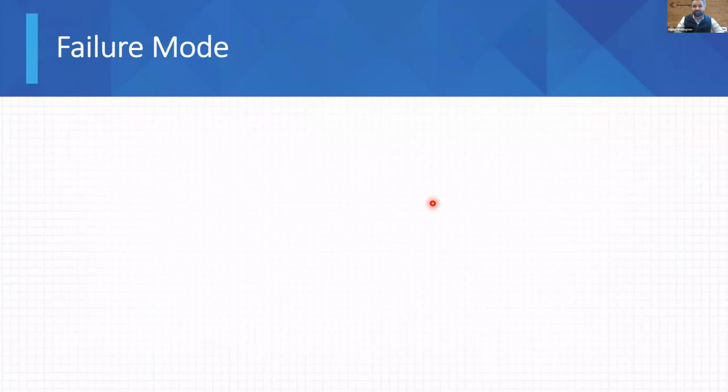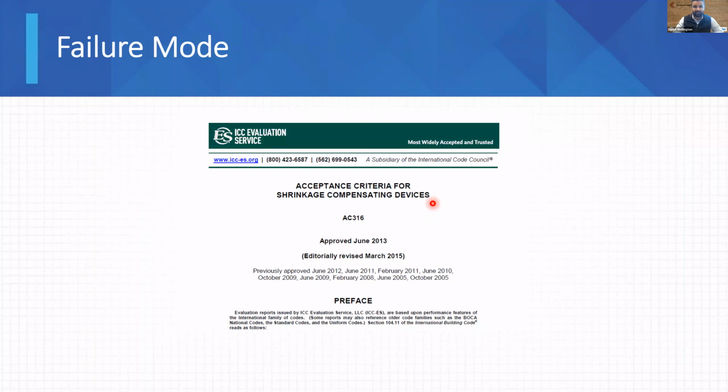So that being said, one must ask the question, what exactly is the capacity of the omega nut? To answer that question, we have to ask ourselves another question. Is there a governing standard for shrinkage compensating devices? The answer to that question may actually surprise you, but yeah, there is what is known as an acceptance criteria for shrinkage compensating devices, because believe it or not, there are a few types of these.